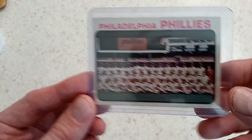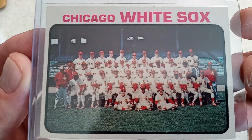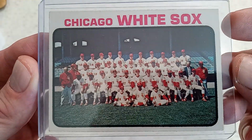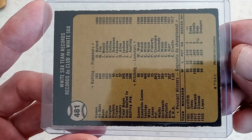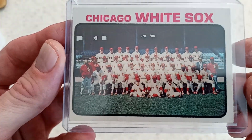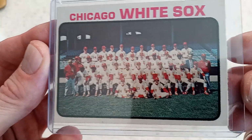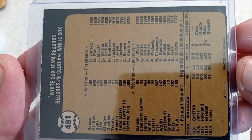But I'll probably have it slabbed up. Maybe I'll try to find a nicer copy, but that'll hold me over for a while. And then I got 2 of the Goose Gossage. Goose is on there somewhere. I don't recall where, but these are really nice. I think the Schmidt was $8, and these are $1.50, $2 a piece for the O-Pee-Chee White Sox. Not bad, but that's notoriously tough because of the black backs.